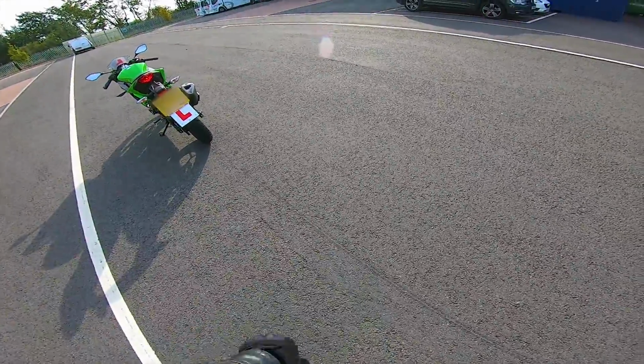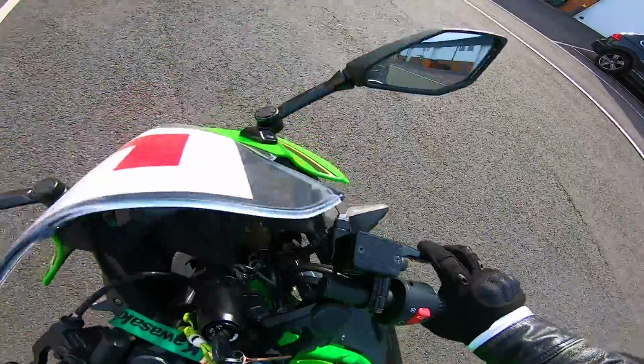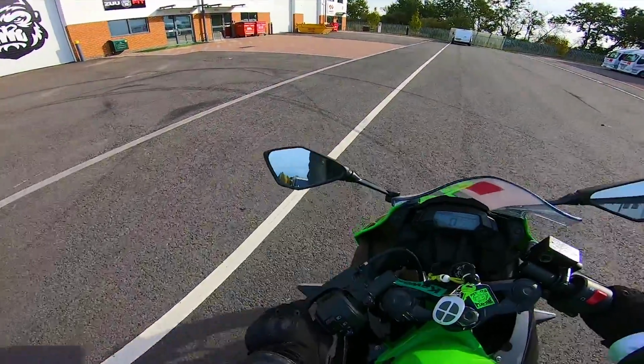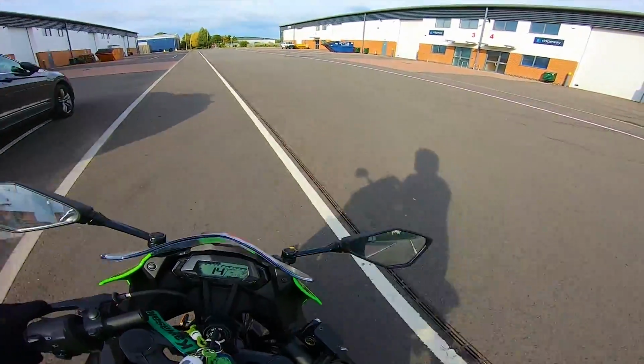Okay, this is what you don't want to do. You don't want to skid the rear wheel. That is a fail in your test. So this is what I'm saying, getting to know the limitations of the bike. Now, I've never actually had to do an emergency brake before on this motorcycle, but there you go. Now I know how much brake I can give the rear.